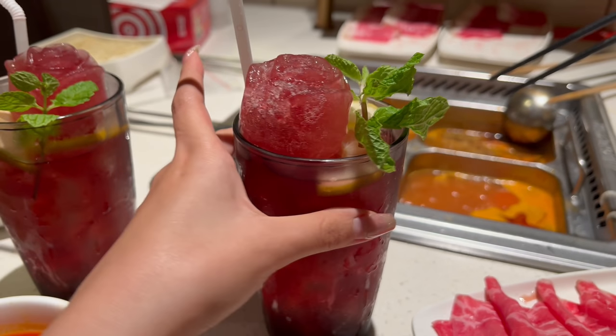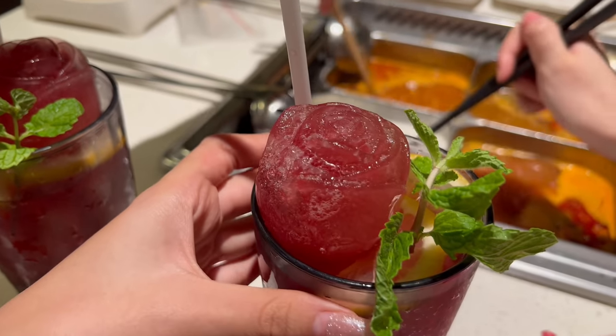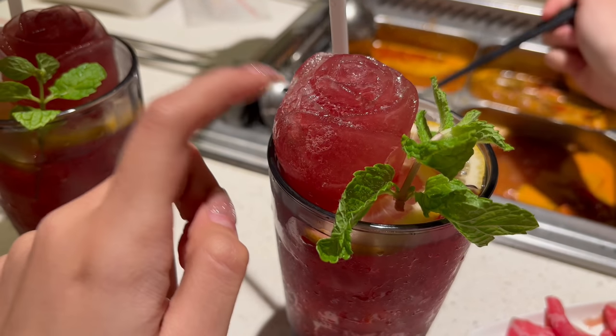Thank you. Wow, look at this, a rose. This is the one. So this is what came, and it's an iced tea drink. And just look at this, so pretty. It's like a rose ice cube. So now you guys know what to say if you want to get this free drink. Just try not to say it the way I said it. But anyways, I think they are very nice and they will still give it to you.